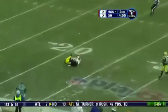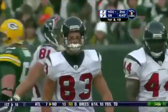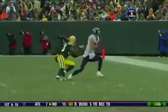Walter has it at the 22. Kevin Walter with the double move in front of Williams, and he picks up 46 yards. Tramon Williams just had the interception, and then Walter gets him, and then the double move.